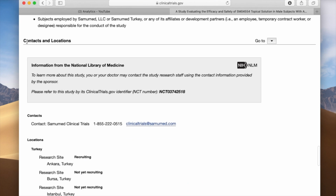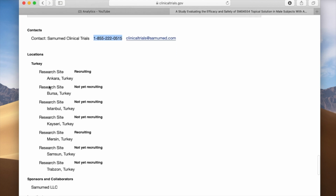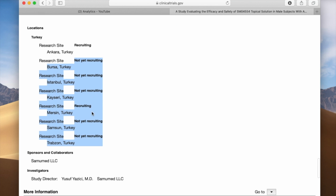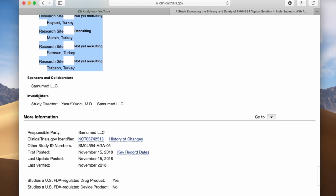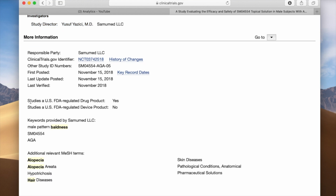Now, contacts and locations, you can contact this number here or send them an email if you are interested. This is the best point of contact to see if you would be somebody that they're looking for. Here are other locations in Turkey. It looks like they're recruiting in Turkey here. And there are some places where they're not recruiting yet, but plan on recruiting. So you guys can take a look here. The investigators, here's all the information that you need.